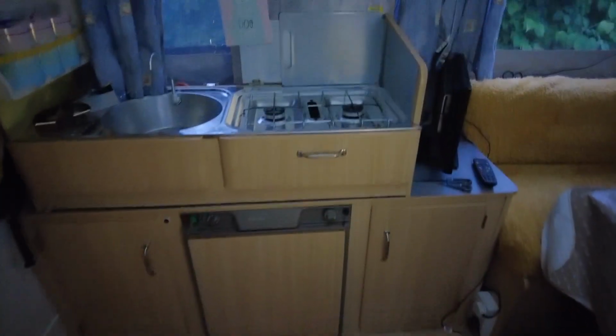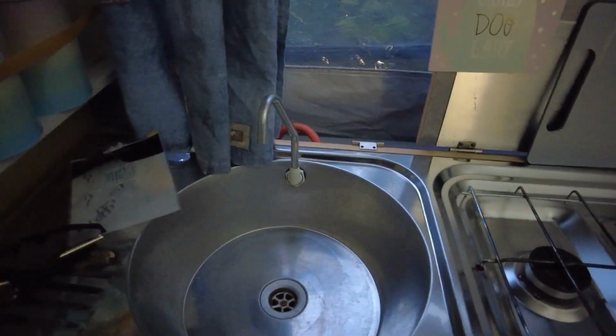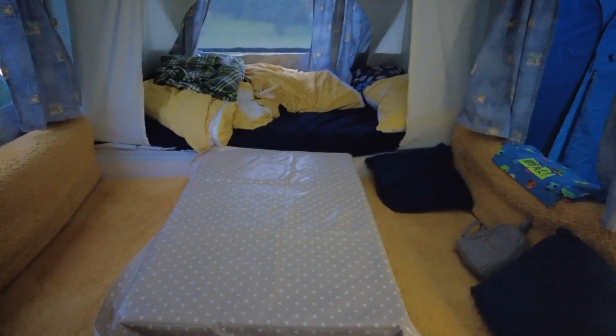So we come in here, we've got gas stove thing, sink, some stuff. Then we've got mine and my mum's bed here, the table and seat, and then Dad and Luke's bed there. As you can see, that was a window I put in. We've got a TV here. Then we've got tons of storage, and then another wardrobe, a lovely jubbly mirror.